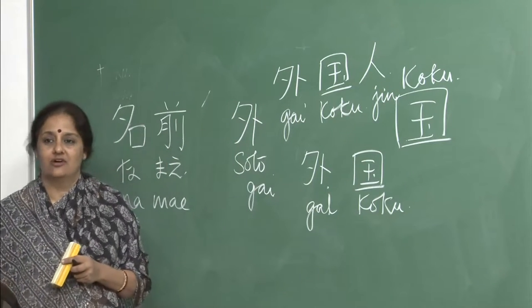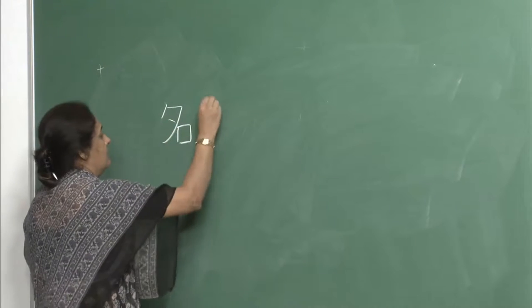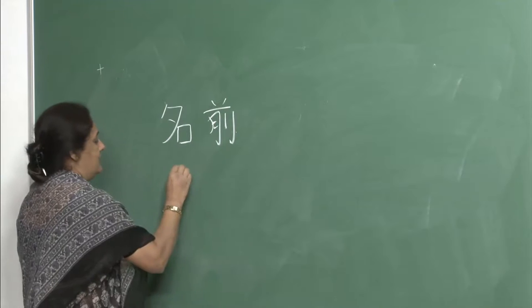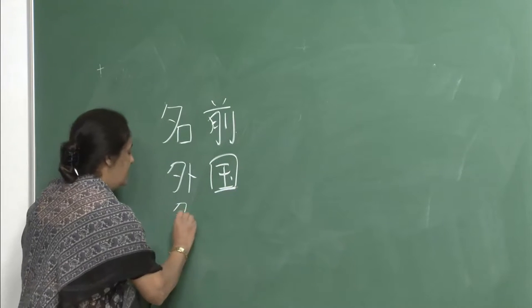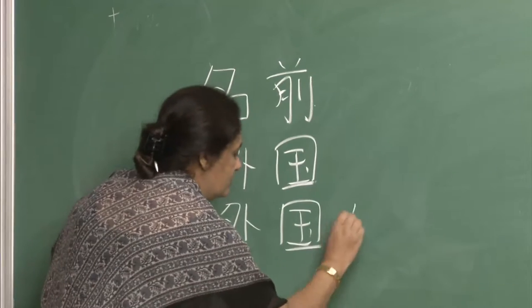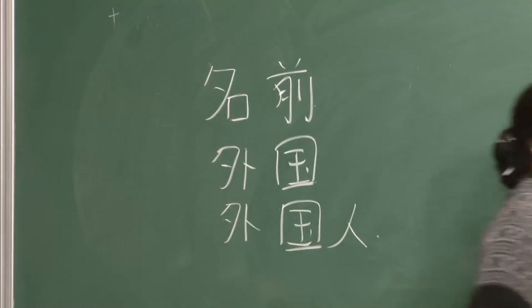And of course, if you add jin over here, hito over here, it becomes gai koku jin, meaning a foreigner. So, please remember, these are two characters, namae, then gai koku and gai koku jin over here. You have foreigner over here.